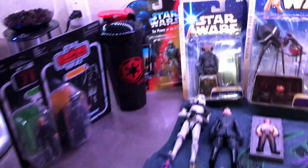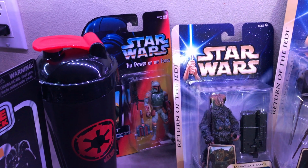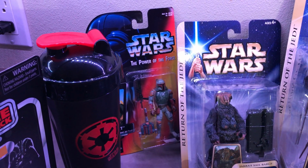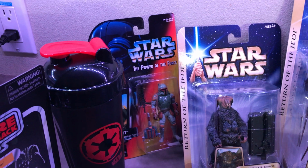So first we'll start over here. The Power of the Force 2, Boba Fett. I got him, no big deal. He's gonna be part of a custom I'm gonna be doing of a more movie accurate Boba Fett. That will come later, probably on my Instagram. But yeah, that's part of a custom I'm gonna be working on.